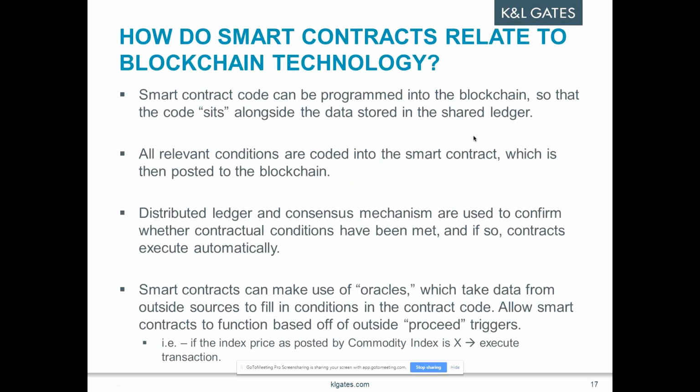They can sit on top of a blockchain, so the data is stored right there in the shared ledger, and everyone can look at the ledger and determine the conditions for when a smart contract could be met. And then the consensus mechanism, if the conditions are met, will execute the contract and have a transaction or measure of value sent from party A to party B. Now, what triggers these smart contracts?